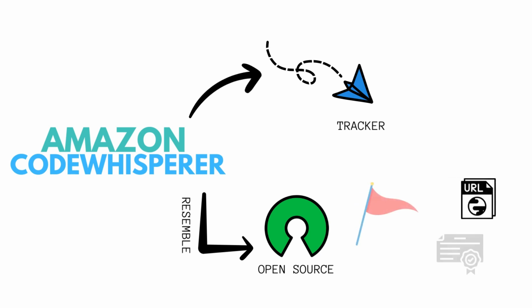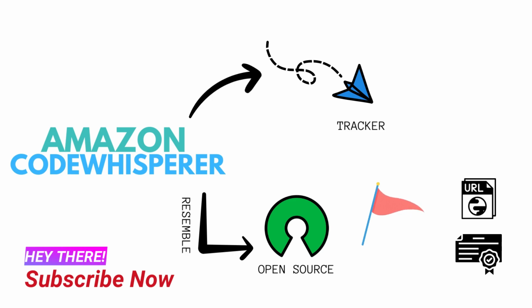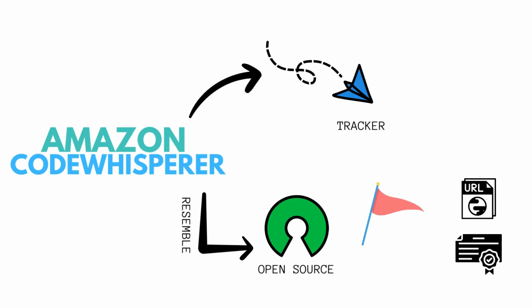CodeWhisperer also provides a built-in reference tracker that detects whether a code suggestion might resemble open source training data and flags such suggestions. These suggestions are annotated with the open source repository URL, file reference, and license information so that you can review before deciding whether to incorporate this code or not.